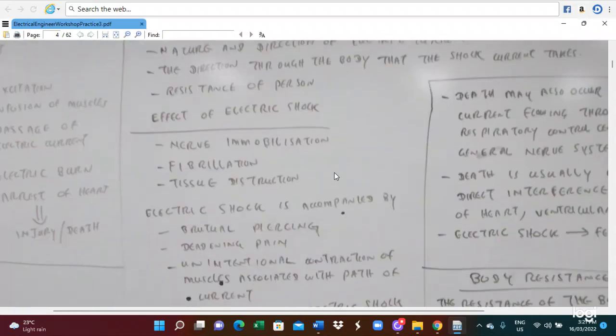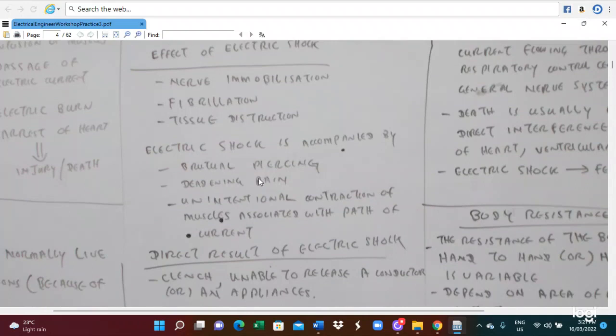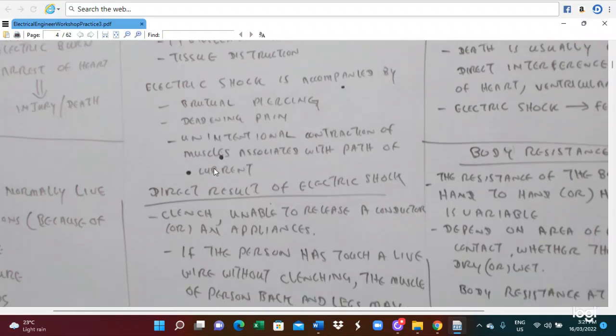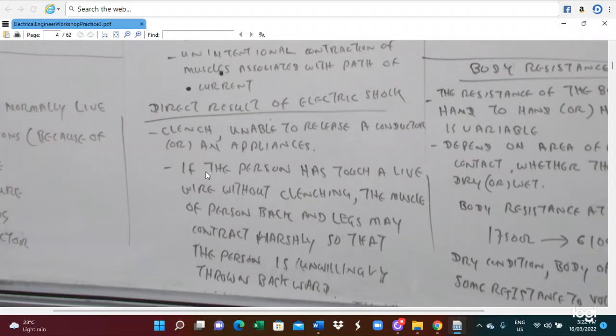As for the effect of the electric shock, nerve immobilization can happen, fibrillation can happen, and tissue destruction can happen. Electric shock is accompanied by a blue chill, piercing and deadening of the pain, and unintentional contraction of the muscle associated with the passing of the current. The electric shock makes a person unable to release a conductive wire. When you are shocked, you cannot let go; it is difficult to release the electrical wire. In this case current will keep flowing, and the person can die.